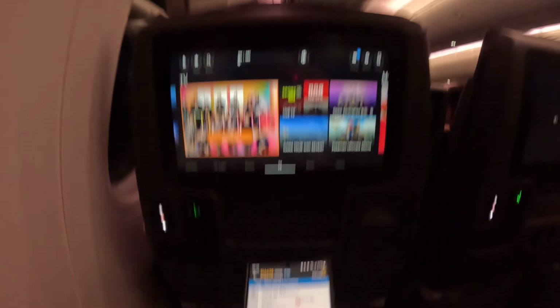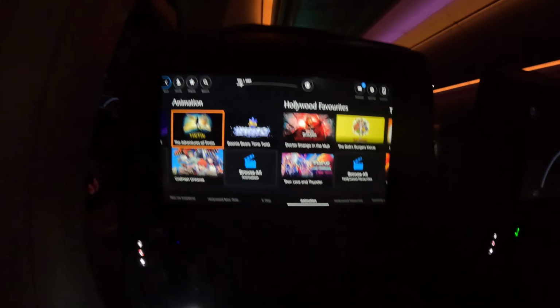It's pretty cool. Right after takeoff, they offer a cup of water, which is, I don't know, you can see because it seems pretty dark on the camera. The flight seems to be relatively dark.